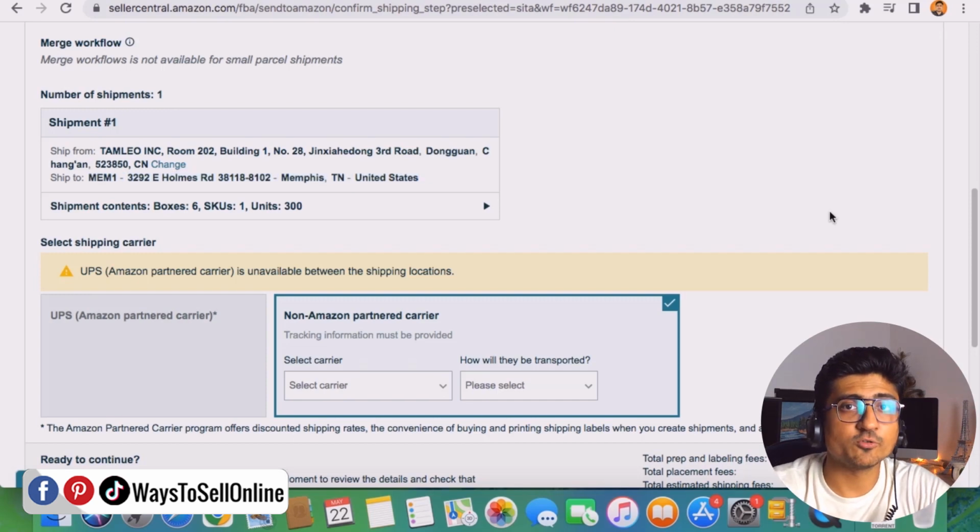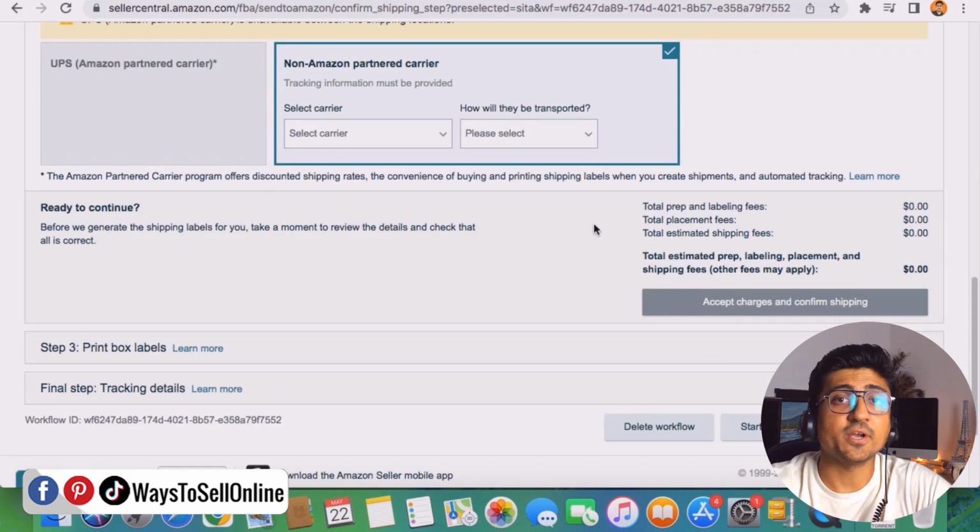So after filling in all of this information, you need to go down, and here you need to fill in the carrier information, like whether your carrier is an Amazon partner carrier or a non-Amazon partner carrier. So at this point, remember, if you are sending your inventory from any other country to your country, then you will not be able to see the UPS or Amazon FBA partner carrier option. Because Amazon partner carrier only works if you want to send your shipment from your house or from any other supplier warehouse within your country.